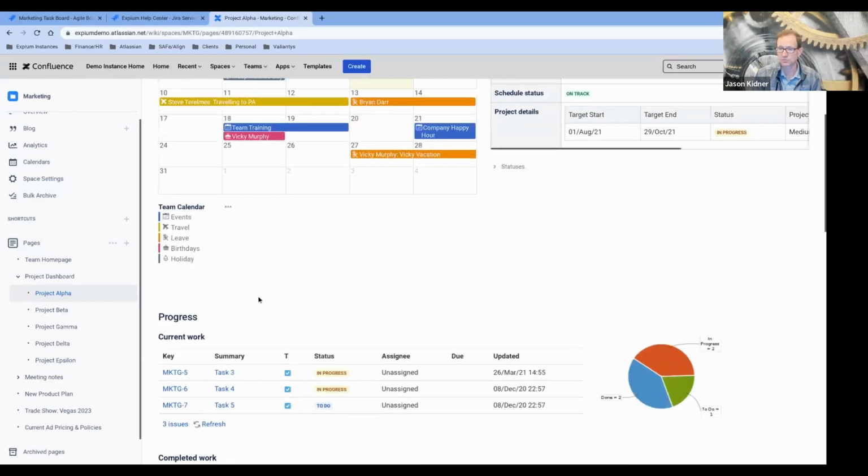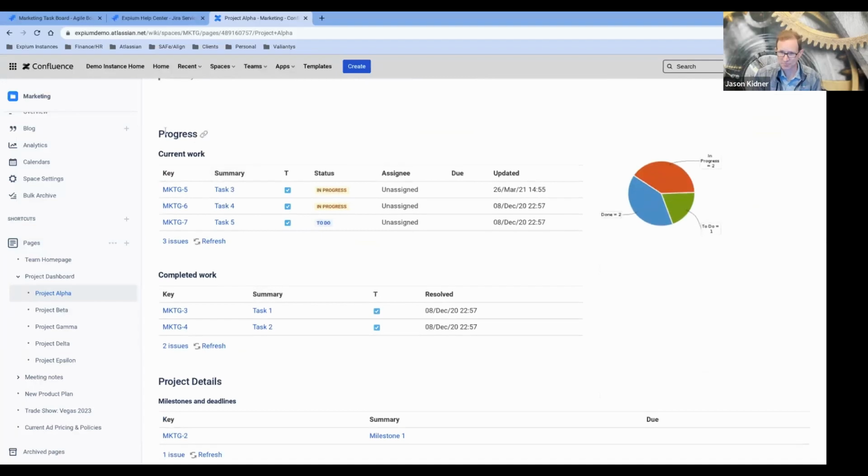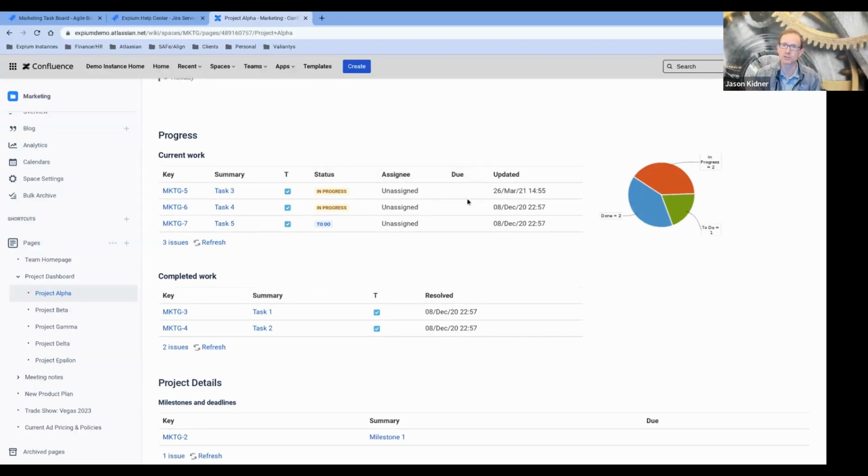When I scroll down, we'll see some other things around this epic. So it's showing the current work being done on this epic. These are the tasks that are linked to that epic. And so what we're seeing here is a macro that's bringing in a Jira, it's called the Jira macro. It allows you to bring in a filter of issues from Jira that you want to see. So it's showing this and you can adjust the columns here and reorder them as you want to. So you can very much customize this.